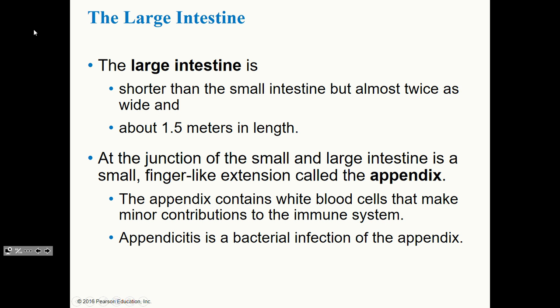Yeah, this guy down here, so has anyone had their appendix removed? We all have our gallbladders and our appendix. Aren't we lucky?